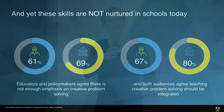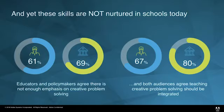Interestingly to me, the policymakers and educators both agreed that creative problem solving should be integrated into the classroom. It should be part of the regular practice. When we ran a similar study about 5 years ago, it was much more about having creative skills taught in creative classes. And so I was really thrilled to see this focus on integration, that these are skills that everyone needs, regardless of the subject area.